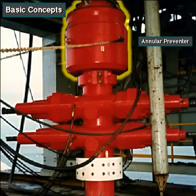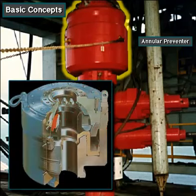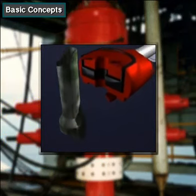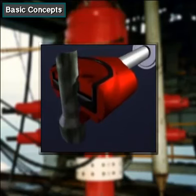Rigs usually have two kinds of preventers. On top is an annular preventer. It's called an annular preventer because it surrounds the top of the well bore in the shape of a ring, or an annulus. Below the annular preventer are ram preventers. The shutoff valves in ram preventers close by forcing or ramming themselves together.